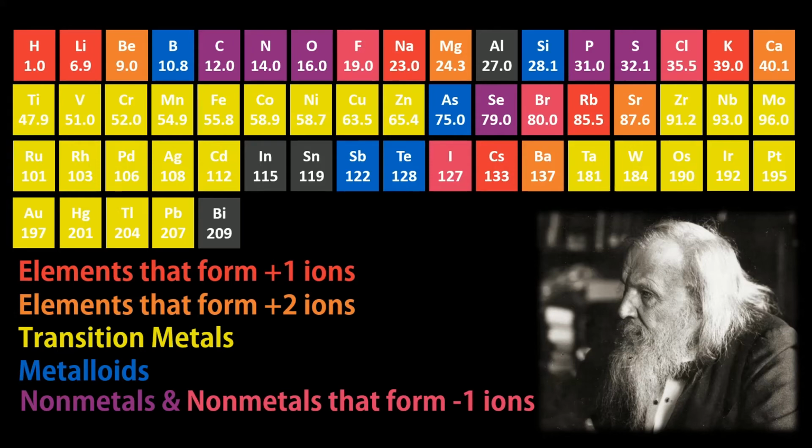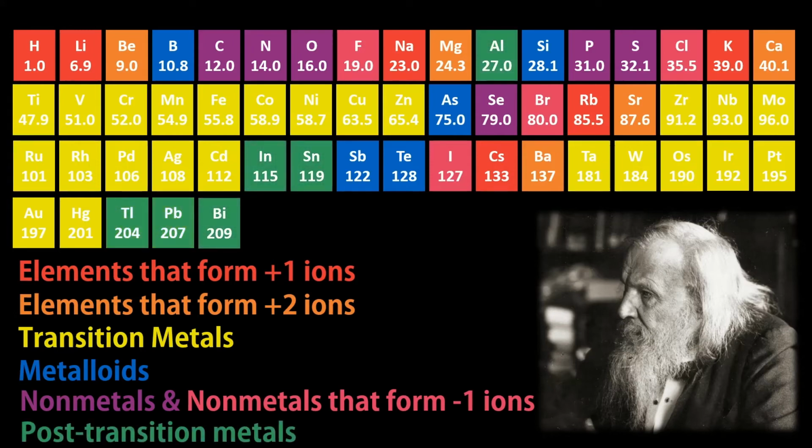And then he added in what we call the post-transition metals. So these are in there as well. And like I said, these are not necessarily the exact same properties that he was looking at, but the pattern still holds. It's still the kind of pattern he was looking at. So then he asked himself this question.